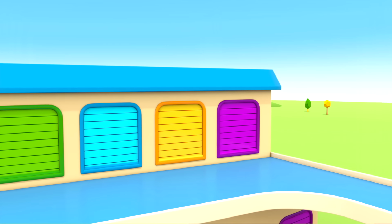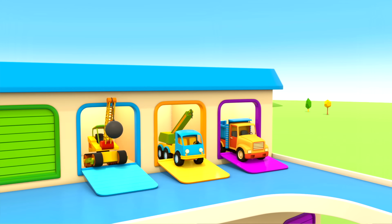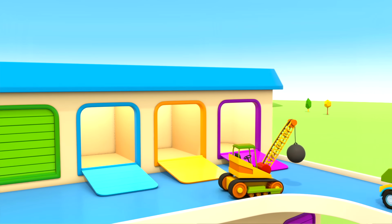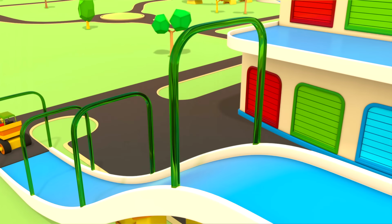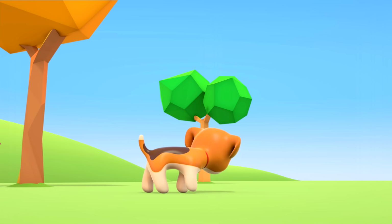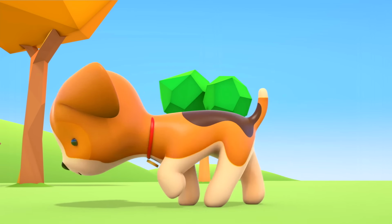This is the helper car's garage. The dump truck, crane truck, and wrecking ball crane are coming out of it. The helper cars are going to work. And the puppy keeps playing and playing. Oh, where's the bolt gone? Let's go find it.